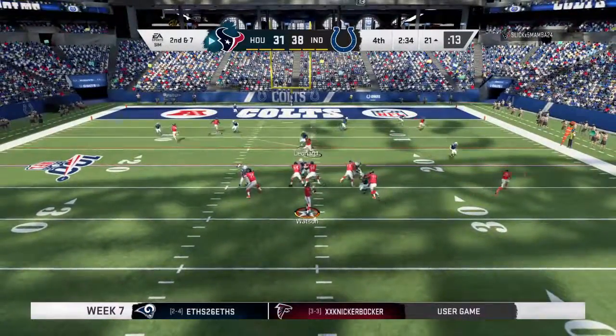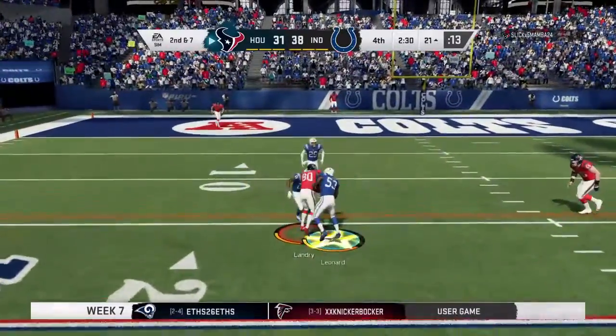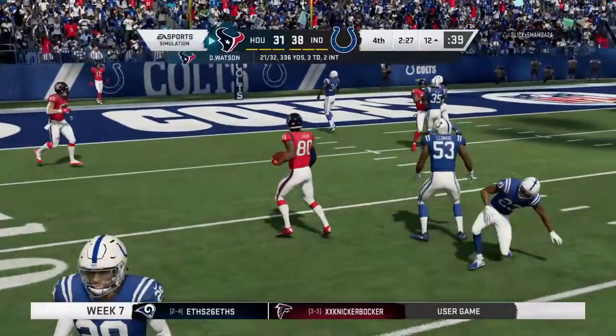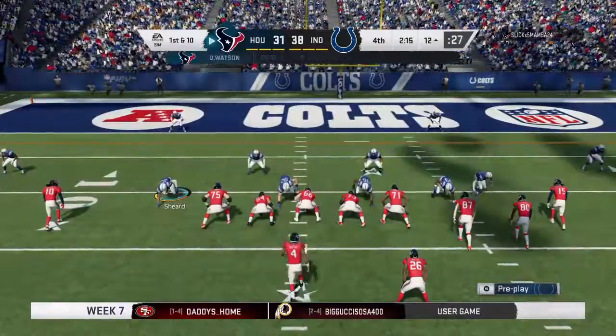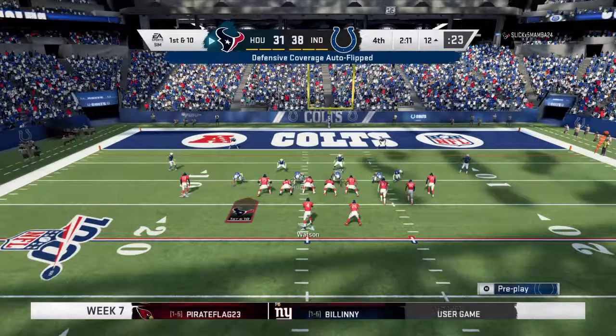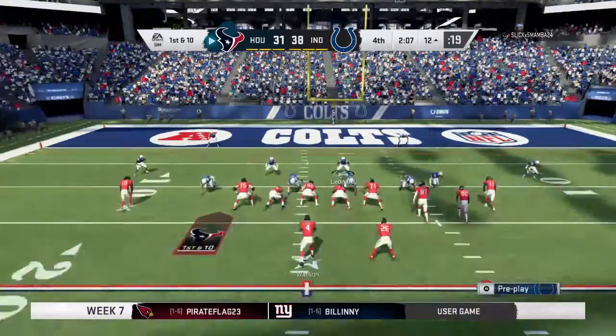On 2nd and 7, Watson. Looking left side, that's caught by Landry. And he'll go down here at the 12-yard line. 9 yards to pick up there, and it's a first down. They don't need to run another play here before the 2-minute warning. Let's see if they do it anyway.